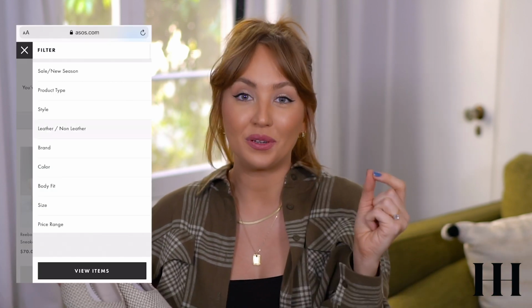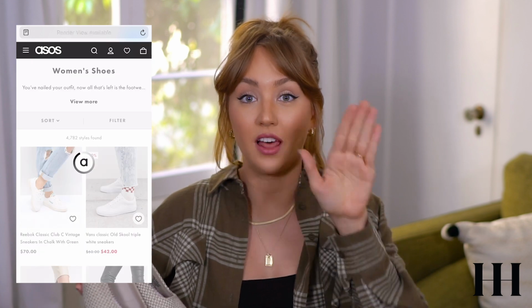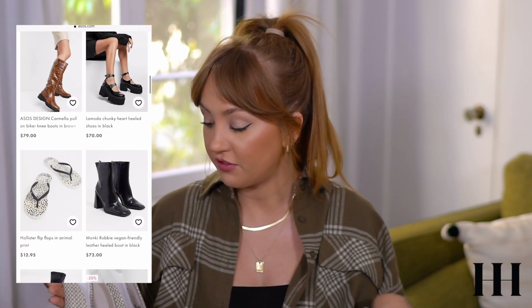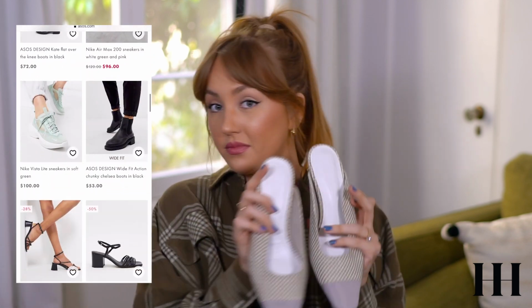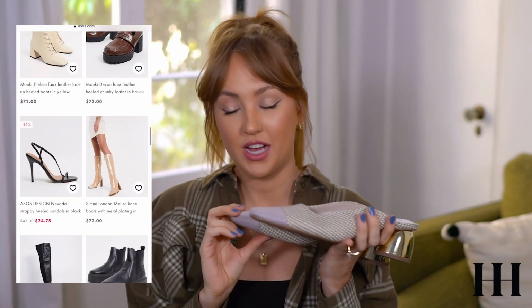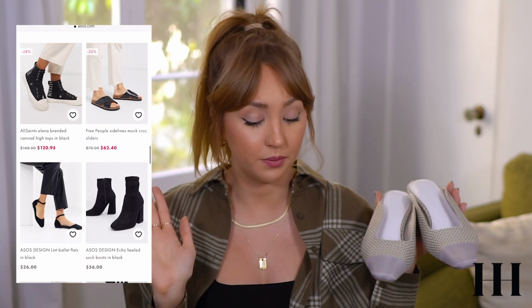Next, one of my favorite options when you are in a pinch and need a new shoe quickly is ASOS, because you can filter the shoes to leather or non-leather, so it really just quickly eliminates all of the stuff. You don't have to sift through and hunt it down. So this is a pair that I got on there. I love them so much. Again, just a very classic slip-on shoe.